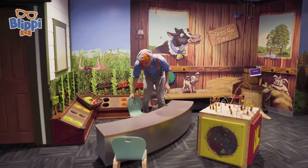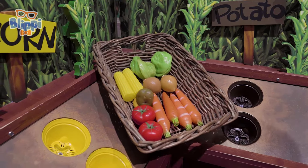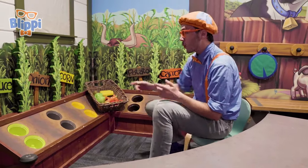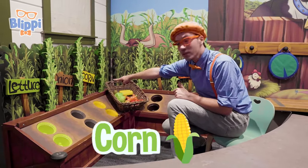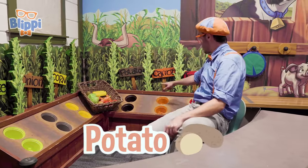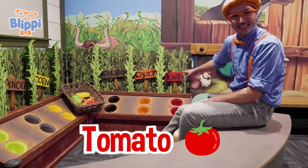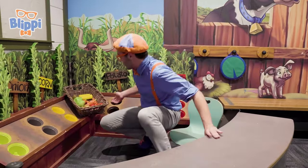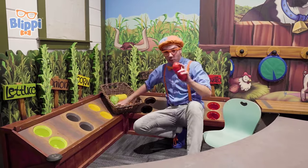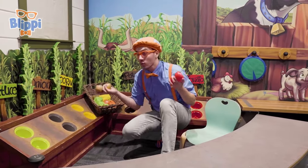Whoa, look at this over here! Whoa, look at all these different fruits and vegetables. Yeah. We have lettuce, onion, corn, potato, carrot, whoa, and tomato. Those are so many different kinds. Now, what we can do is play a really fun game where we take all the foods in this basket and we have to match them to the right word.